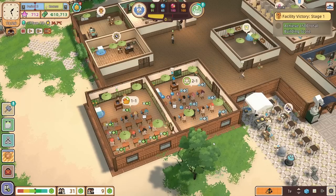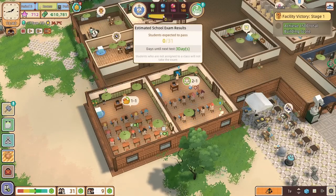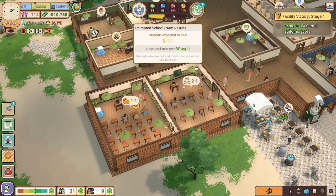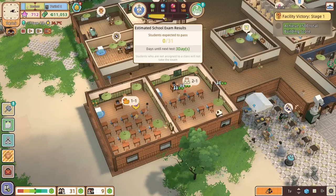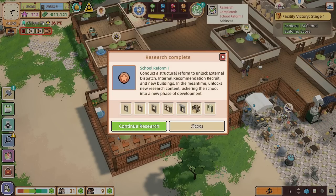Okay, time is flying by, but look at that just there. That's very encouraging indeed. That's showing us how near we are to actually passing the exam. So that red line there is showing the target we need for everybody to pass our exams. And look at that, it's almost, what, two-thirds of the way up? And we're only at the end of day two. So that's pretty good. And we've just completed that very important bit of research. Okay, so we've now got school reform one underway. So close that. I imagine that's going to trigger lots of bits and bobs happening.